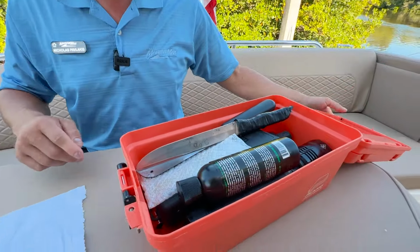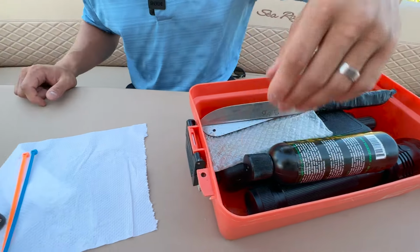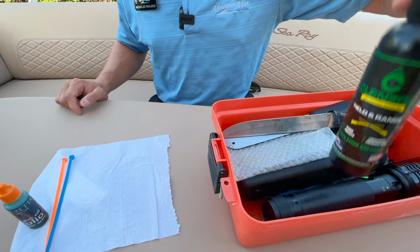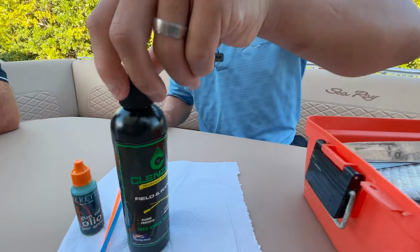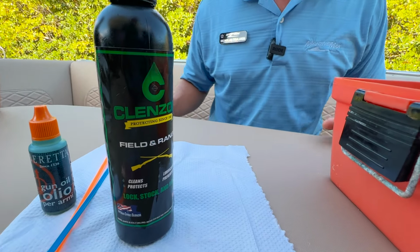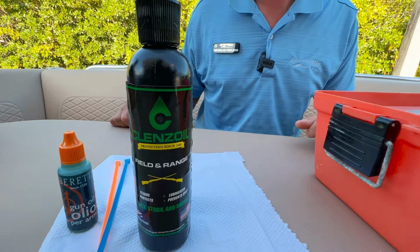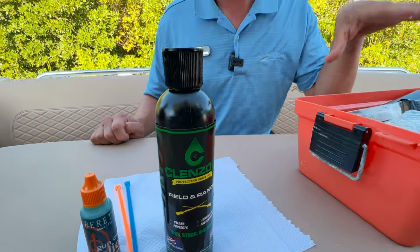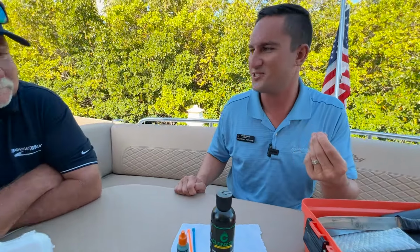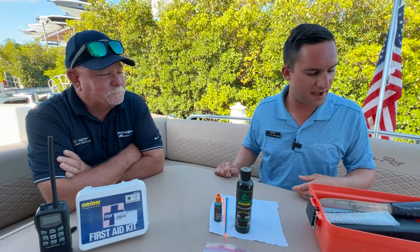Then in here, we talked about your zip ties, for when something's moving and it shouldn't be, or when something's not moving and it should be. There's Cleanse Oil. That is the name brand. They sell it in all the MarineMax parts departments. It smells good. Man, it'll bring reels back to life. It'll bring tools back to life. There's nothing worse than having the tools and then you go to grab an adjustable wrench and it's not moving and it's useless. But Cleanse Oil will bring that back to life.